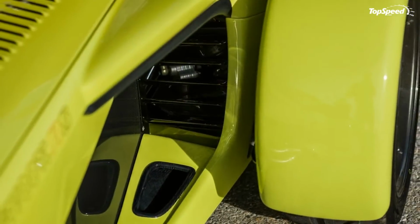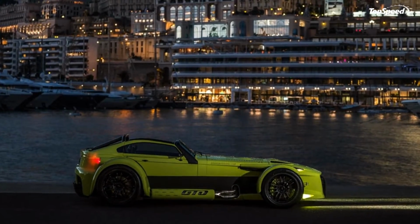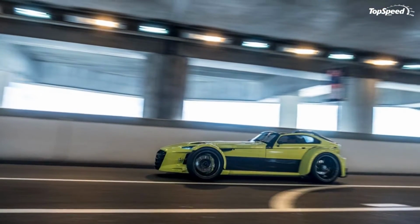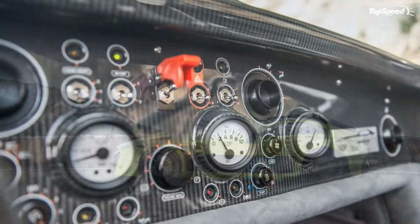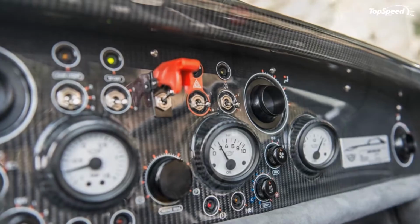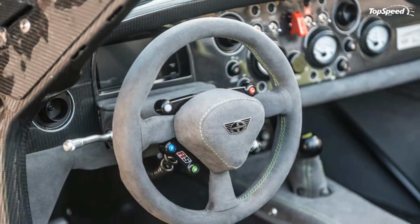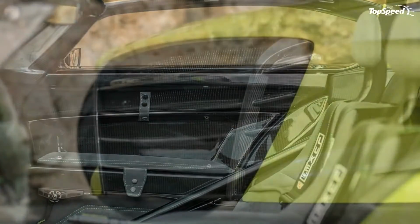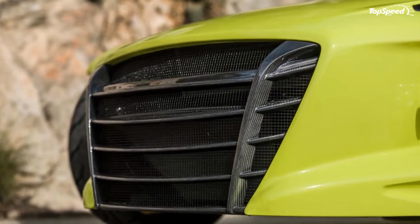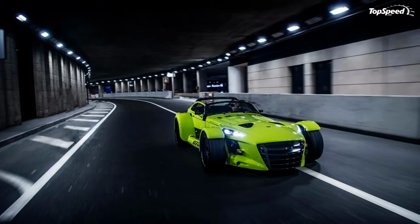Donkervoort isn't a big automaker by any means; its model lineup consists of just the D8 GTO. But where it lacks in model variety, it more than makes up for with the D8 GTO-RS, a souped-up version of the open-wheel sports car that packs improved performance characteristics. The D8 GTO-RS is limited to just 40 units, but given the overwhelmingly positive reception of the car, Donkervoort decided to expand the range with a pair of special edition versions, namely the D8 GTO-RS Bare Naked Carbon Edition and the D8 GTO-RS Race Edition.